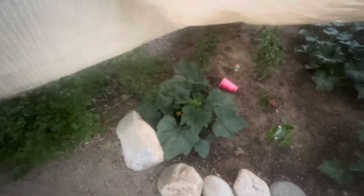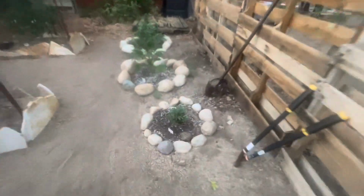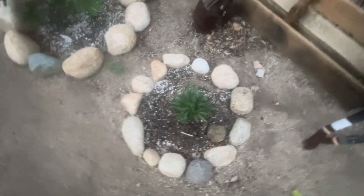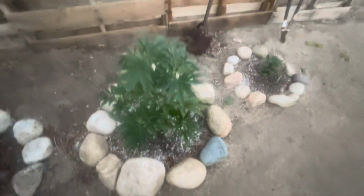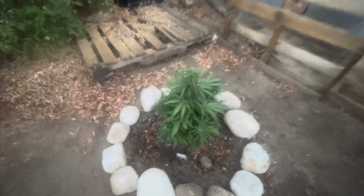We got squashes. I'm gonna start over here and we'll come back to the squashes. So here's our cannabis. This was a little extra guy that was gonna die and Cameron saved him. He's a charity case lover. Here's a Girl Scout cookie. And this one is feminized, and so we topped him, and so he's branching out to get more bushy. This guy is an autoflower, and he's gonna be a little more stocky, and he's already flowering.